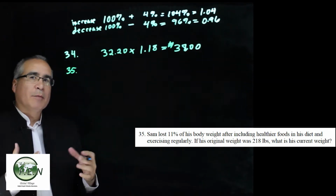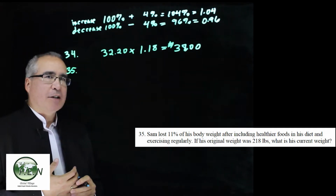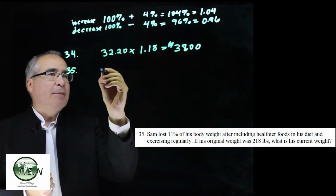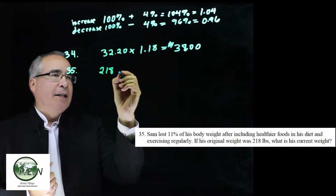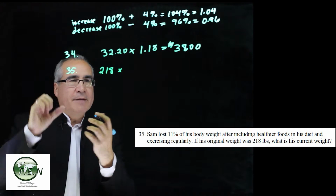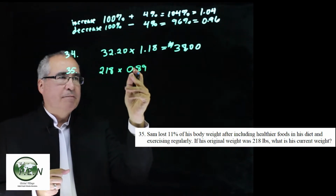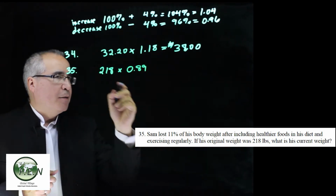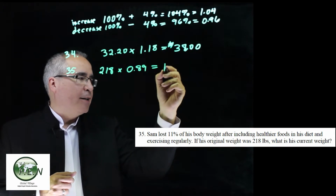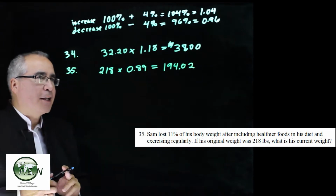So let's take a look at 35. In this question, Sam lost 11% of his body weight. It's good. I'm trying to do that myself. We'll see. And his original weight was 218 pounds. So he lost 11%. So in our heads, we're doing 100 minus 11. Hopefully we're able to come up with 89%, which is 0.89. When we multiply these two together, we get the new weight that he's at, 194.02.